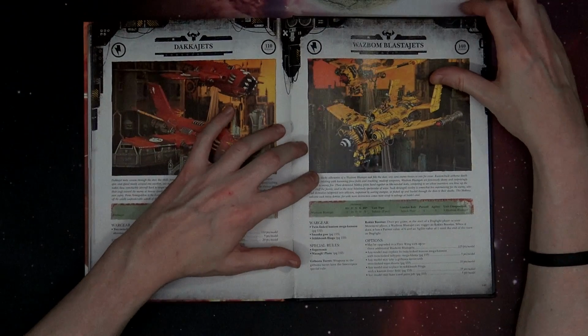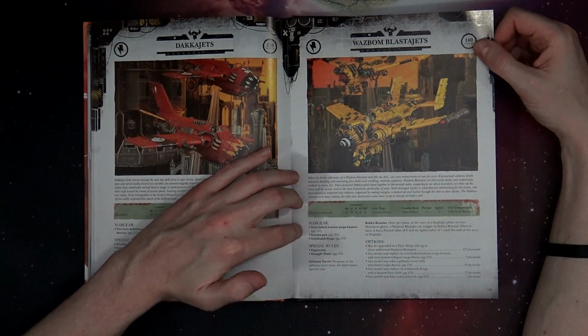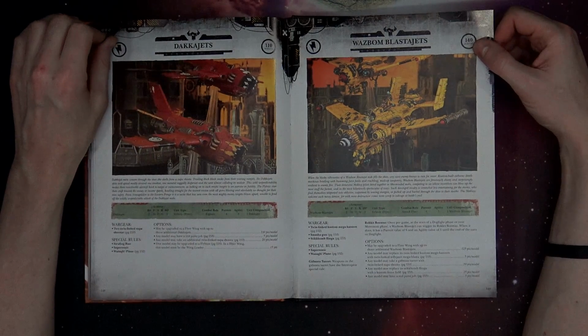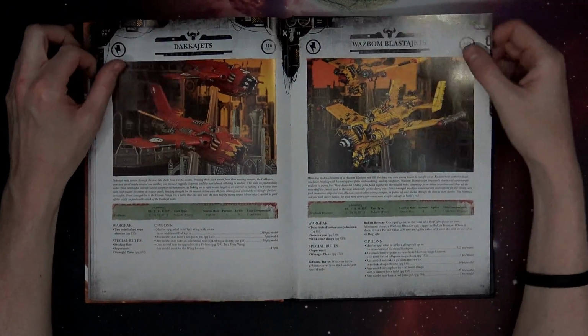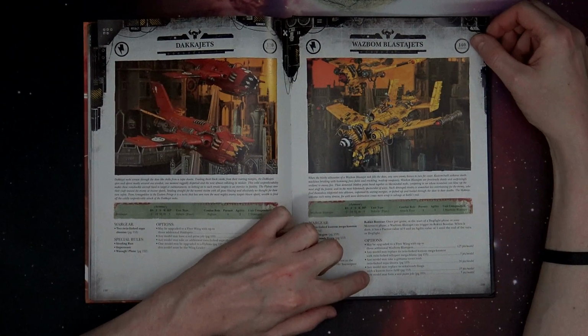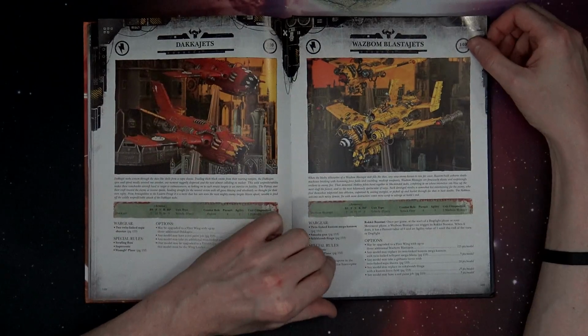Now the Wasbomb Blaster Jet has new entries in here. Weapons with the Gigabuster turret have the Interceptor special rule, so that little turret on the back there actually gets Interceptor. Here's all the upgrades. You can take all sorts of stuff. Some of it pertains to things we've seen before, some of it is new.